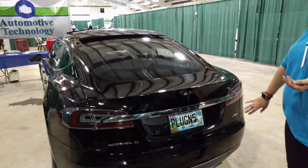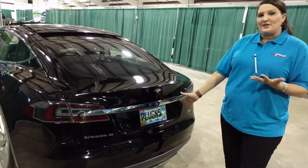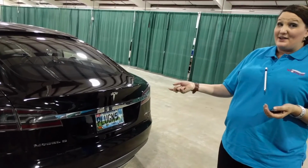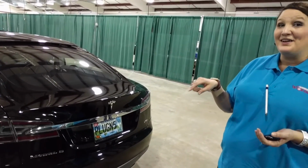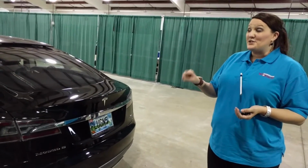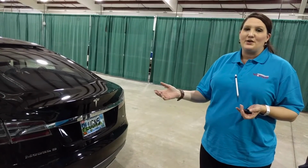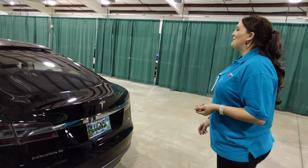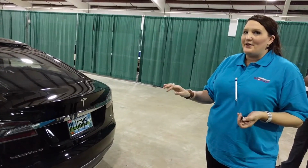You never crank this car, it just senses the key and then automatically turns itself on. Even this model, P85, you can buy this particular model used starting at around $70,000. They do have a Model S that starts at $55,000. Tesla's also releasing a $35,000 Model 3 this spring. It's not going to be as fast as this one. The specs on it right now are 0 to 60 in 9.8 seconds.